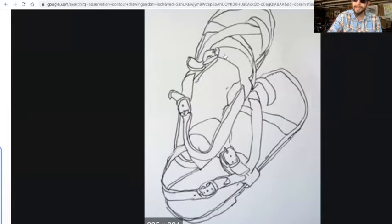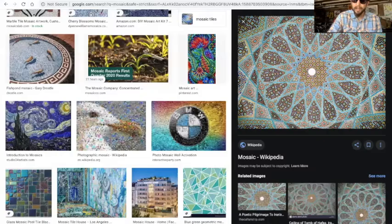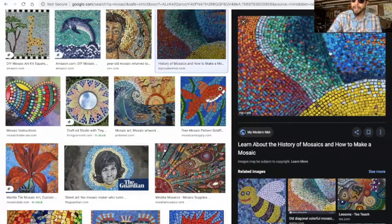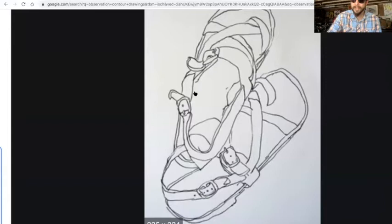So what we're gonna do with our mosaic is we're gonna get a bunch of colored paper. We're gonna cut it up into pieces, and we are going to begin filling in all that negative space. Let me find a good design. There we go. So we're gonna take a bunch of colored paper like this, and we're gonna start filling in all this negative space with that colored paper.